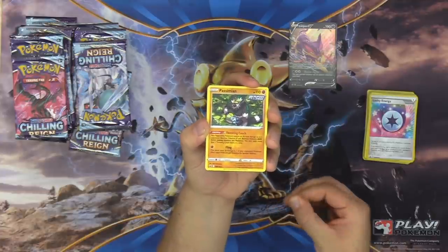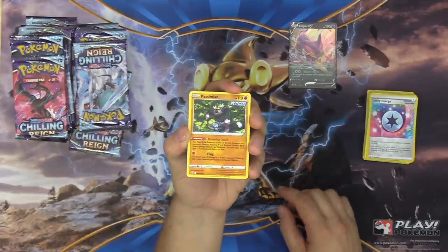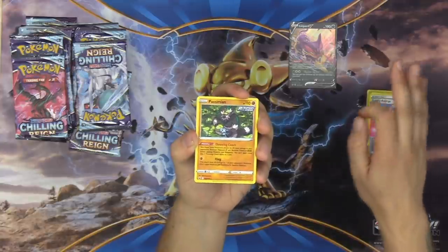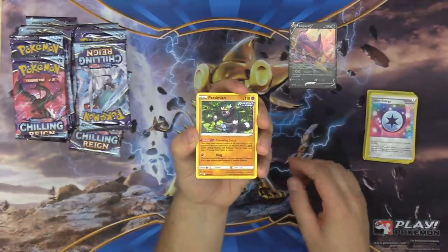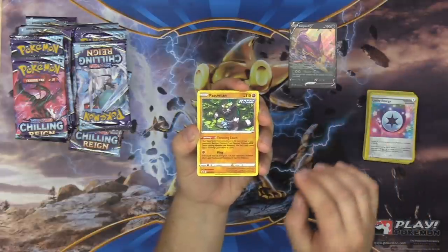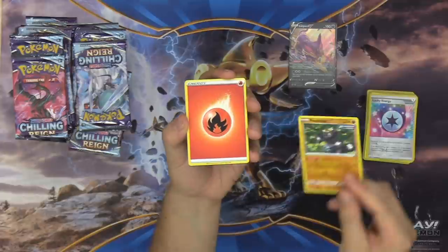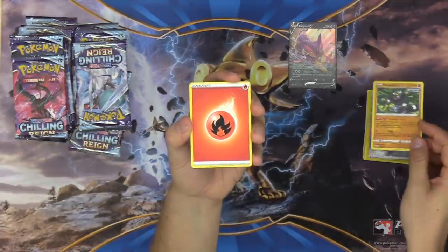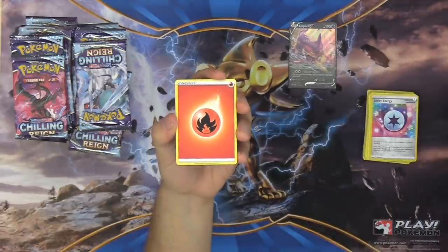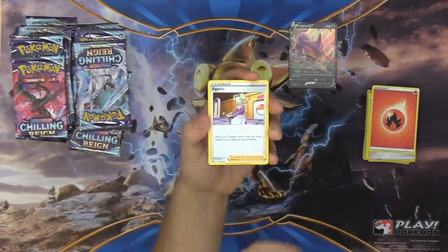We were trying this out with the new Rapid Strike Zeraora V. Rapid Strike Zeraora V can do 160 damage to the bench with Telescopic Sight, 190 damage to a bench Pokemon V or GX. With the new Passimian, 220 damage spread. Absolutely insane. I think this card is a great one-of in Zeraora decks. In fact, we're going to be playing the Zeraora deck later today, so I'm going to go ahead and set that aside and slide it right into the deck.